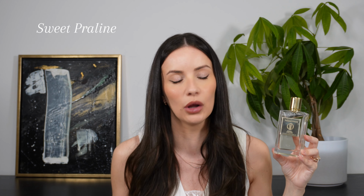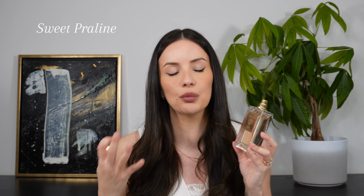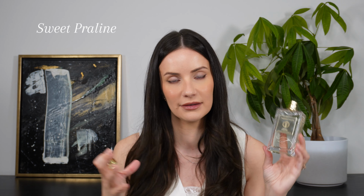Again, there's some light florals in here. There's florals throughout a lot of the fragrances from this brand, but this one specifically has jasmine and hedione, and it has that beautiful fruity touch. There is a light incense in here too, but I am mostly getting this really sweet, almost sticky raspberry. There's no praline note, but you get that feeling of praline because it has that sweet stickiness.